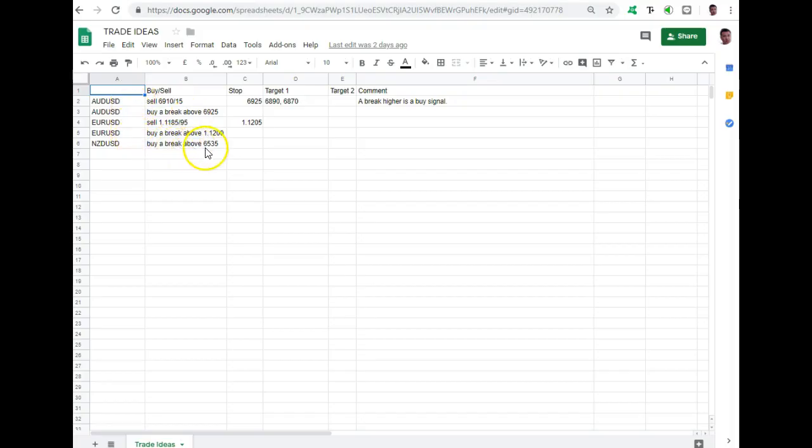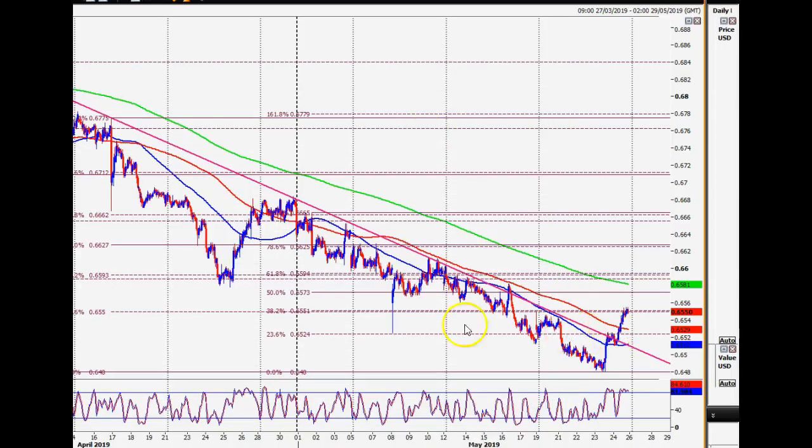New Zealand dollar, I had us buying a break above 65.35, and that worked really nicely. So we had this little resistance area here. Once we got through 65.35, which I think was just above the red 200-hour moving average, we've pushed higher. Hopefully you are into longs.